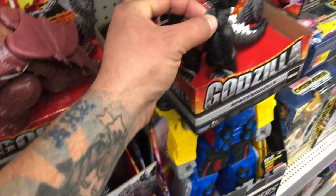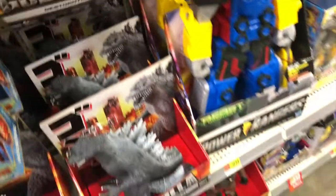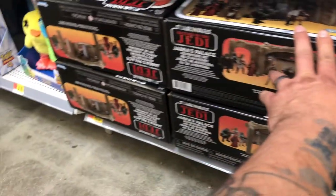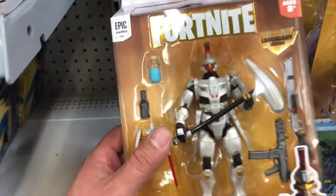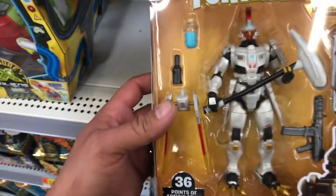Alright, some Godzilla figures. See, this is the type of stuff that I wish NECA would have done. Like these figures. That would have been so cool, man. But unfortunately, NECA lost the contract, which really, really sucks. Alright, so I found a restock of all these guys. A bunch of them here, so if you guys are interested, check your Walmarts. This guy looks pretty cool. Little chicken guy. A beef boss. I never really seen this guy before. It looks really cool.